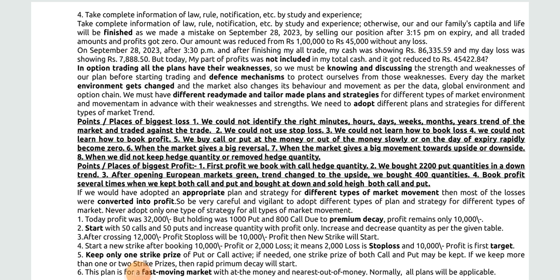5, keep only one strike price of put or call active. If needed, one strike price of both call and put may be kept. If we keep more than one or two strike prices, then rapid premium decay will start. 6, this plan is for a fast moving market with at the money or nearest out of the money. Normally all plans will be applicable.